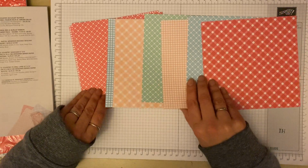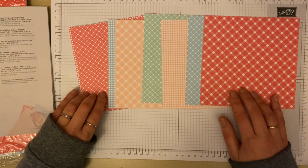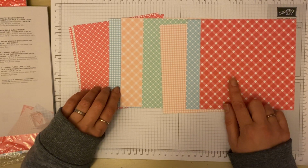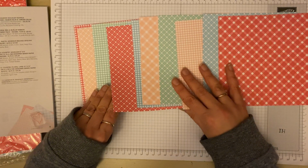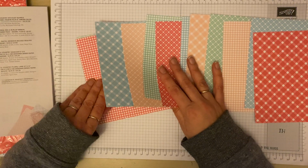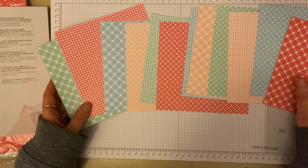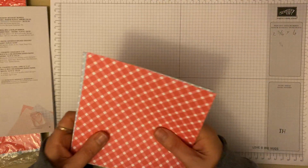So Sweet Sorbet is our In Color for 2023-2025, but no, 2022-2024, sorry, and that's the Sweet Sorbet. And then the other colours are from our Subtles collection. So you can see there all the lovely gingham designs. Really nice versatile papers and great for springtime. So that's those ones.